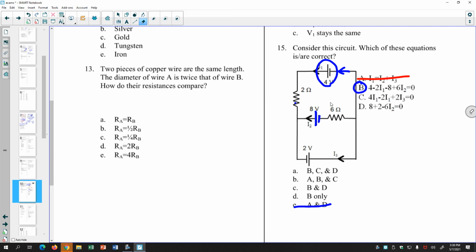Let's look at this other one. 4I1. Okay, I know that can't be right because I don't have a 4 ohm resistor in the I1 loop. So that just goes away. This one is not right. So that gets rid of these two.